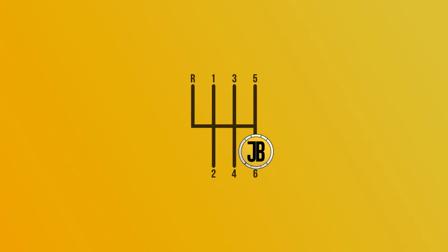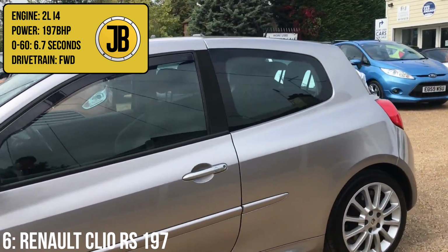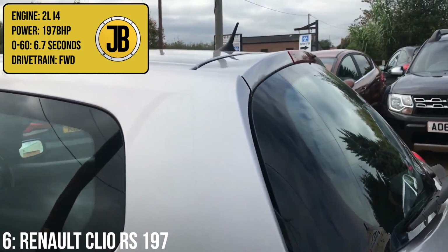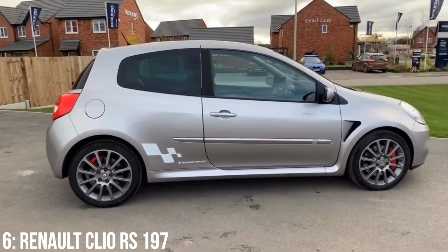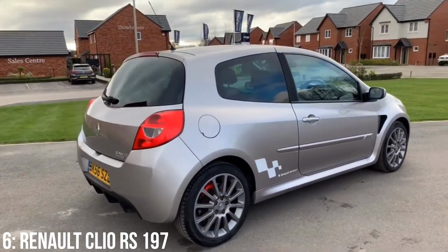In sixth is another favourite of mine, the Renault Clio Renault Sport 197, which has a 2-litre inline 4 engine that makes 197 brake horsepower, taking the car from 0 to 60 in 6.7 seconds. In terms of value for money, this has to be one of the best cars on this list. It benefits from Formula 1 technology in terms of the rear diffuser, which actually helps reduce downforce, and the side vents, which cool the brakes.